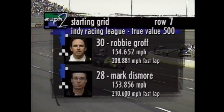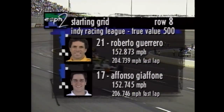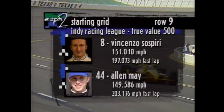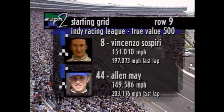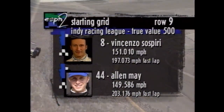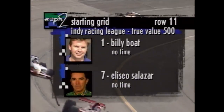In the 7th row, Robbie Groff and Mark Dismore from Greenfield, Indiana. In row 8, Roberto Guerrero and Alfonso Giaffone of Sao Paulo, Brazil. In the 9th row, Vincenzo Sospiri of Monte Carlo. And he is a guy, unfortunately, that has to start this race with a used engine. Team Scandia did not have enough to go around. And from Dallas, Texas, Alan May in his first ever IndyCar start. Then Dr. Jack Miller and Sam Smith. In the 11th row, Billy Boat and Eliseo Salazar.